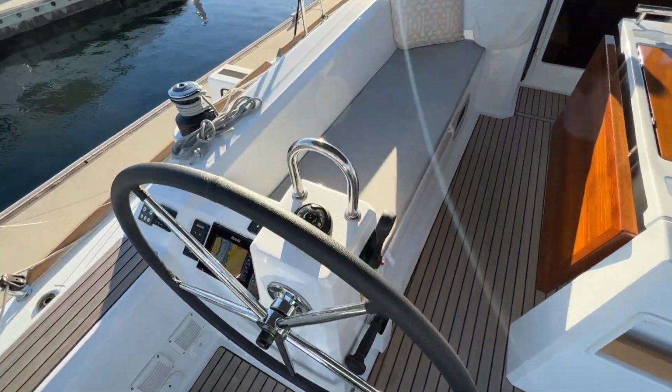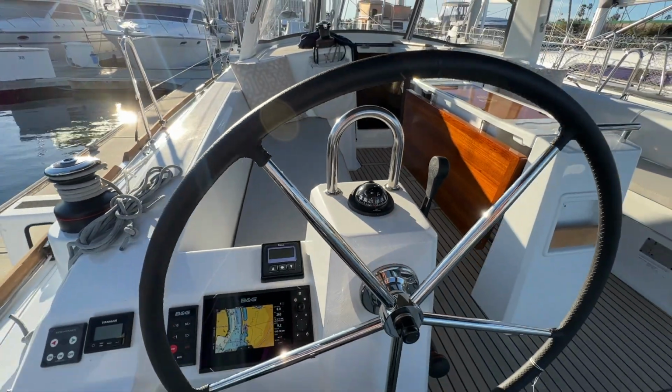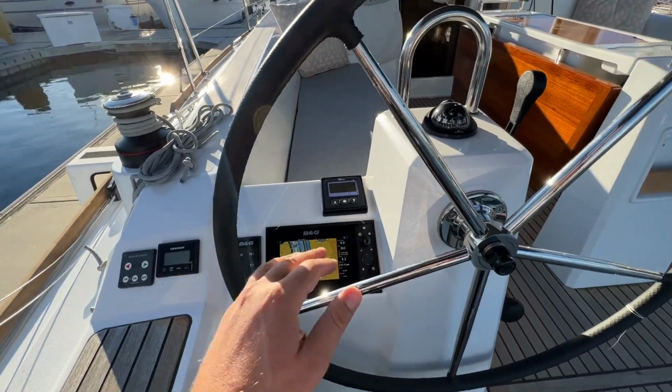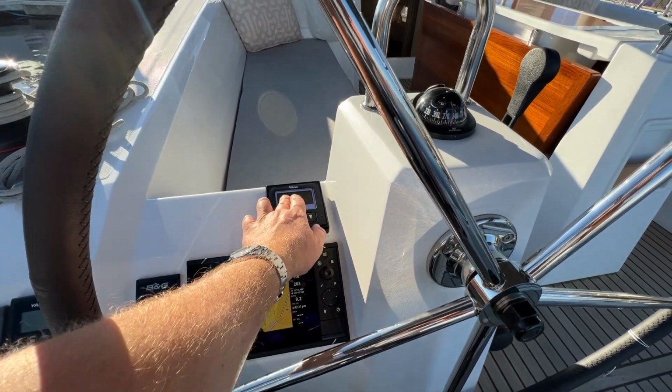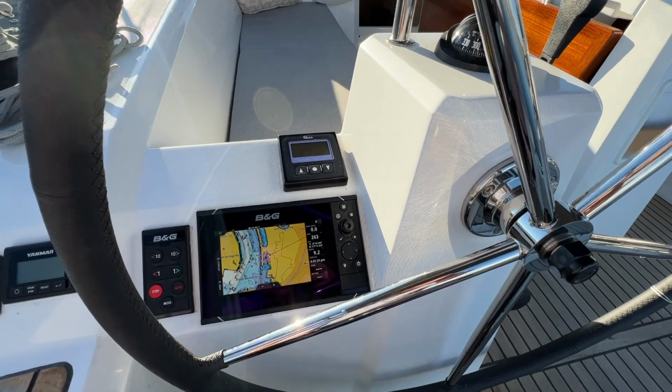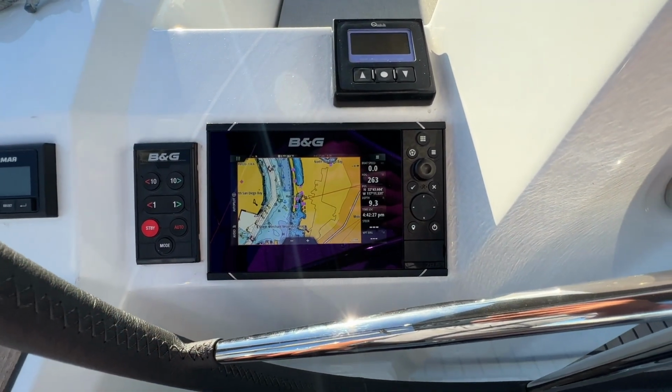Twin wheels with the throttle on the port side. So this is our primary helm station. This is the chain counter for that electric windlass up there, so you can just drop the anchor. It'll tell you how many feet of chain is going down. You've got a B&G multifunction display here.